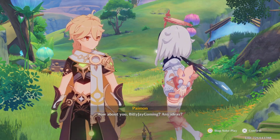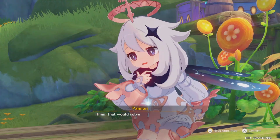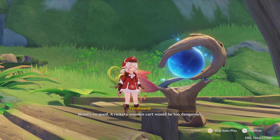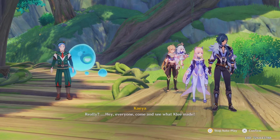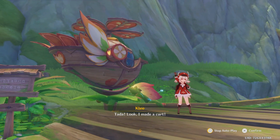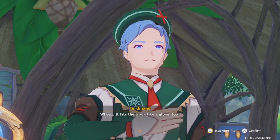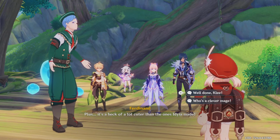How about you, Traveler? Any ideas? That would solve the issue of materials. Wood's no good. A rickety wooden cart would be too dangerous. Really? Hey everyone, come and see what Klee made. Ta-da! Look, I made a cart! Wow! Amazing work, Klee! Whoa! It fits a track like a glove, too. Plus, it's a heck of a lot cuter than the ones Idia made.